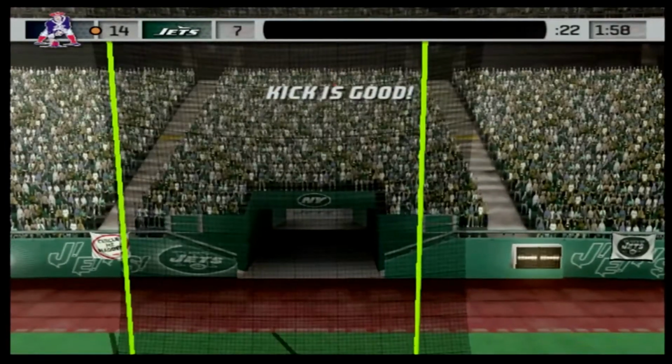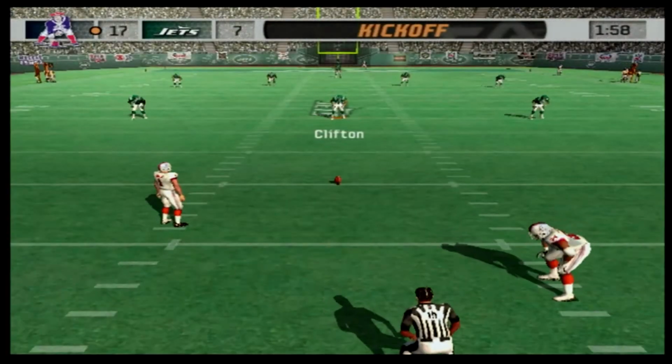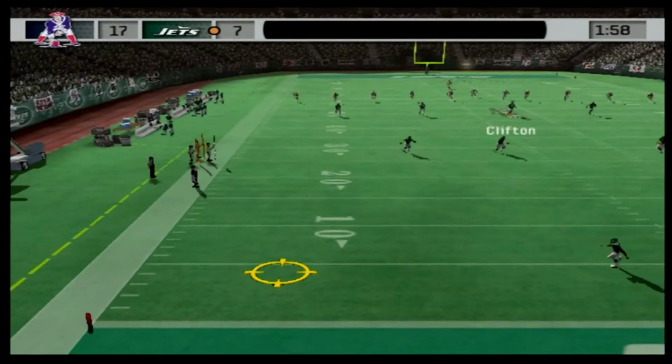The kick sails through. It's good. Franklin makes good on the short field goal attempt after the offense drives it into the red zone. They had everything clicking at first and kind of sputtered out, but they still get points.